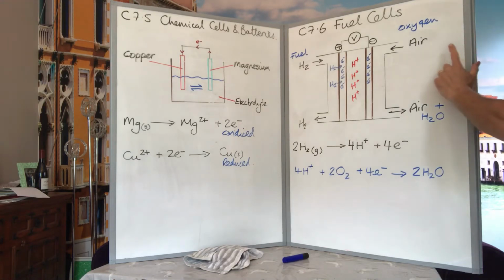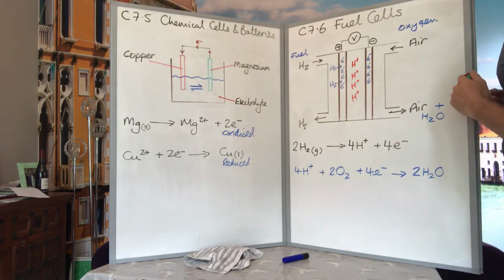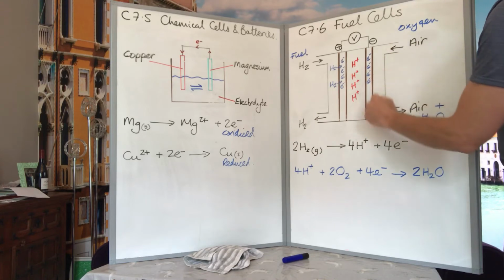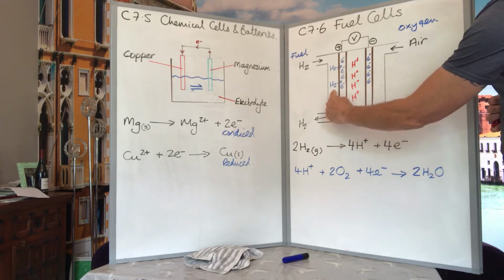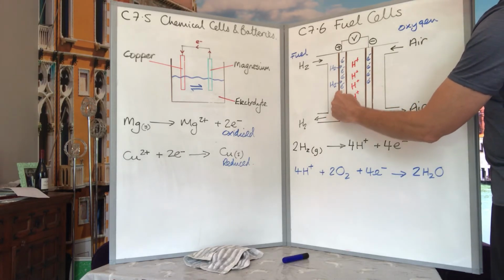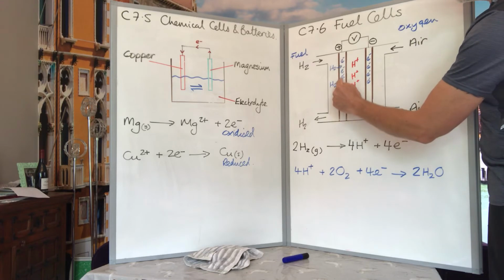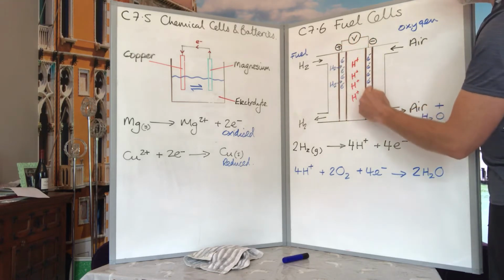How they work: hydrogen has to be constantly supplied to this side of the cell. So we need a pressure of hydrogen gas being passed through, and on this side the air is pumped through. Here the hydrogen gas, when it reaches this electrode here, it loses its electrons. So the 4 hydrogen atoms here lose 1 electron each, and they are all passed through the circuit to this side here.